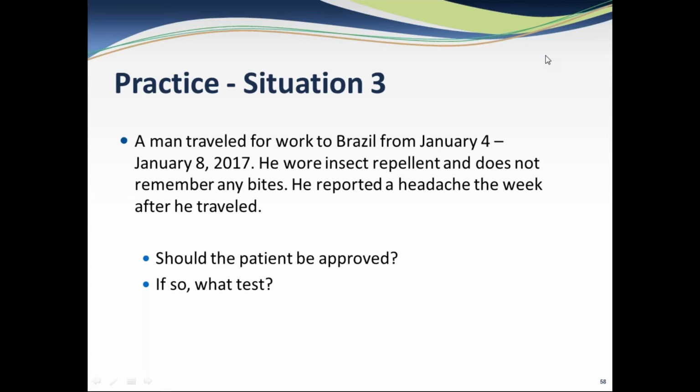All right, so he had recent travel, but he was asymptomatic. Since he's not pregnant, he would not be approved for Zika testing.